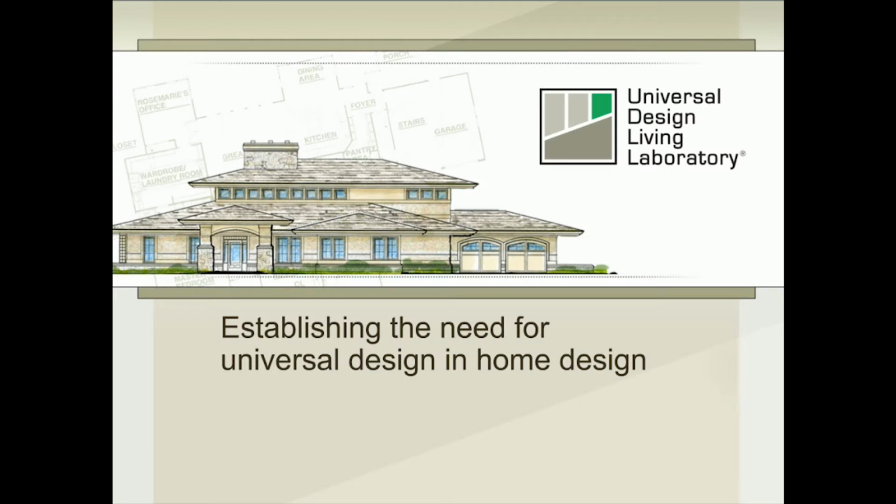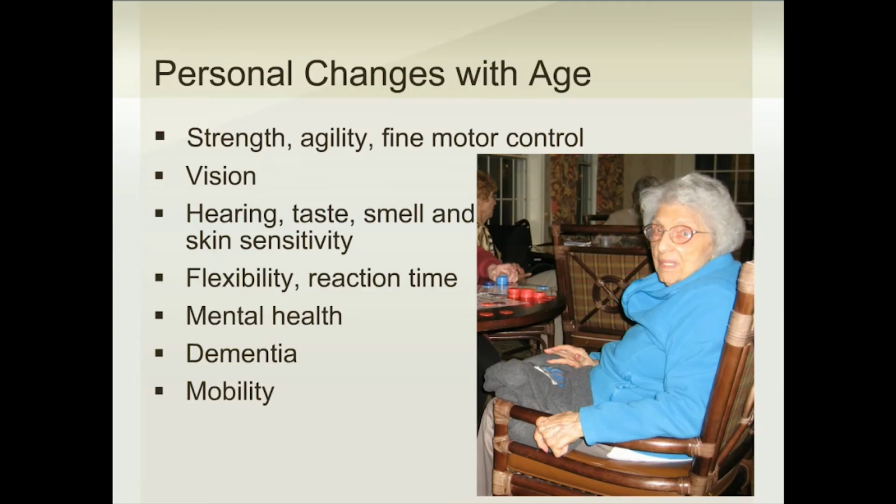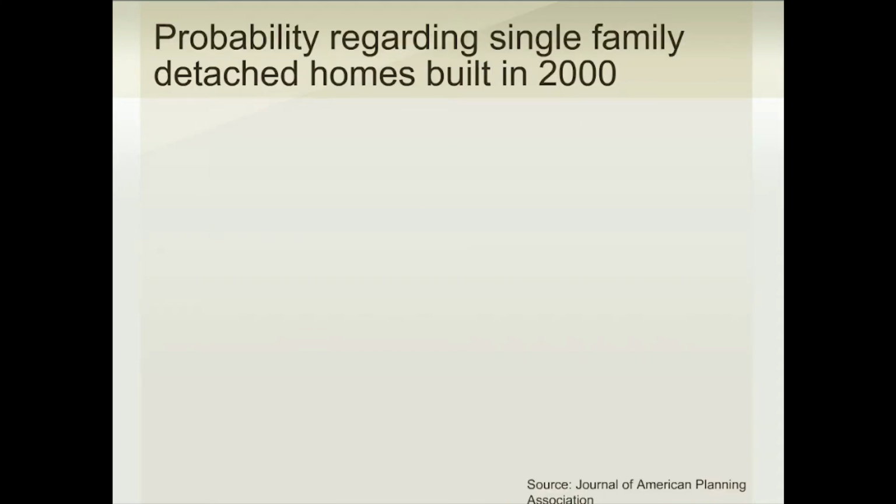Now, as we look at the need for universal design, I wanted to share with you some of my concept. We're looking at what happens as a person ages. We have a loss of strength and vision and our flexibility. Sometimes we develop dementia, and certainly our mobility changes. I've learned that through my mother. That's her picture on the screen. She lived to be 98 years old. She lived at home for a long time and then went to an assisted living facility to handle her dementia. But as I saw her age, I realized how her home environment did not support her in her aging years.